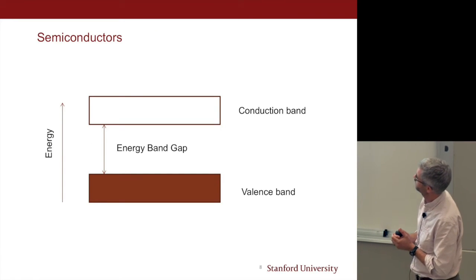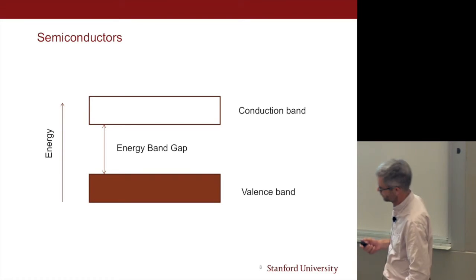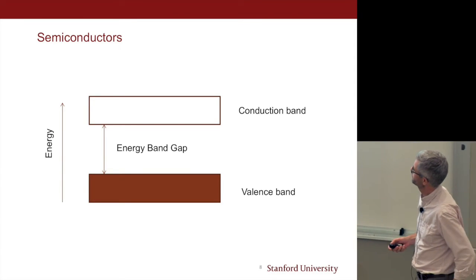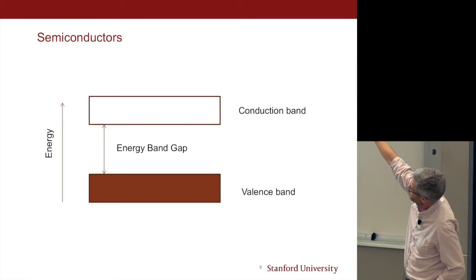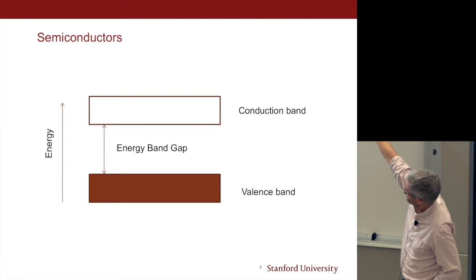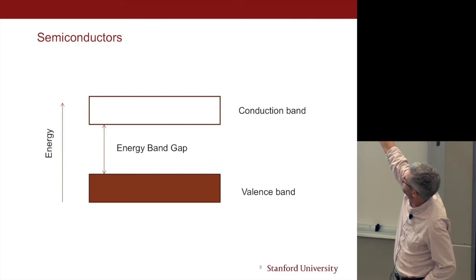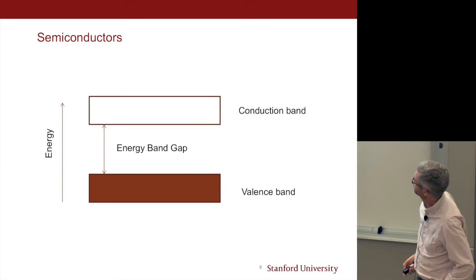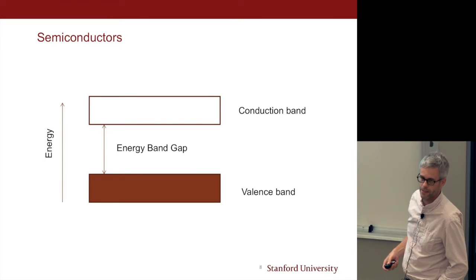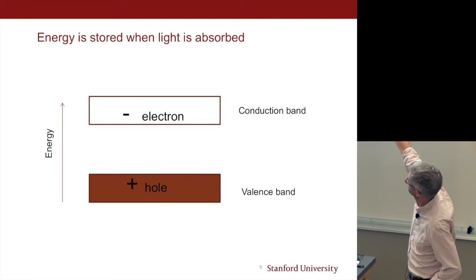Let me say a little bit about semiconductors for those in the audience who don't know much about them. They're interesting materials where there are a whole bunch of energy levels that electrons can go into, and this is called the valence band, and it's filled with electrons. Then there's a gap where there are no energy states, and above it there's a conduction band with mostly empty levels. When light is illuminated on these materials, you can excite an electron up into the conduction band.